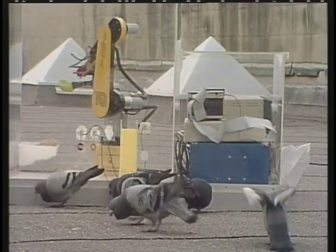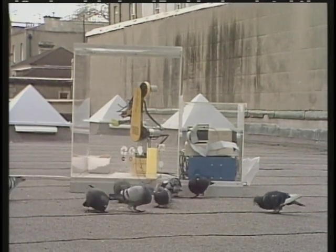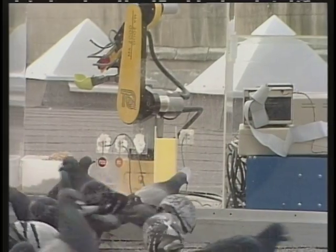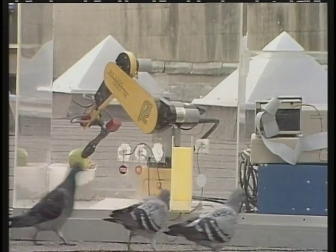And here come some pigeons. They're feeding on bits of grain on the roof there. Not very interested in the buttons at the moment, but as soon as they run out of grain, they're sure to want a new supply. There's one. It just pecked the red button. Now there goes the scoop. It's going to scoop up the grain, ready to bring it across.